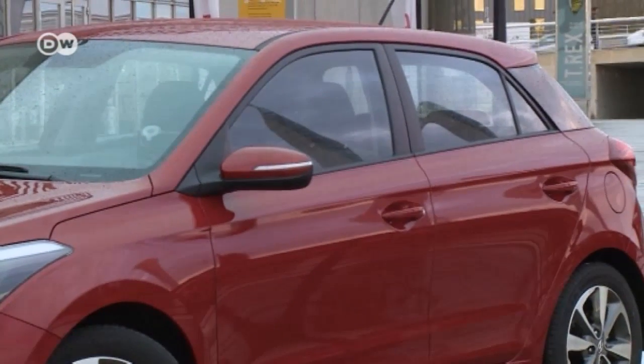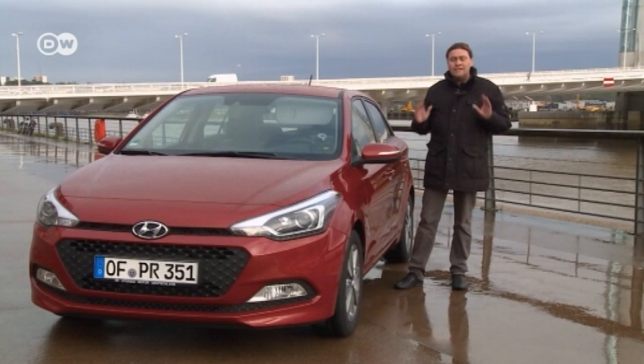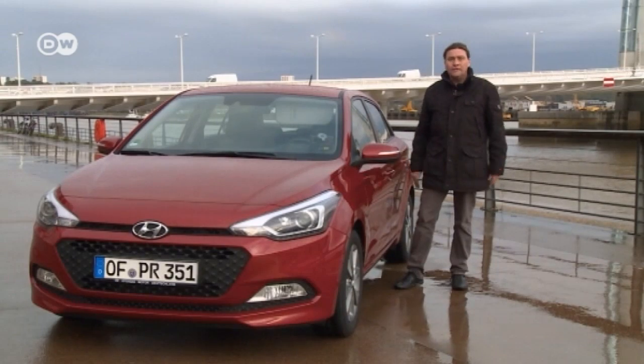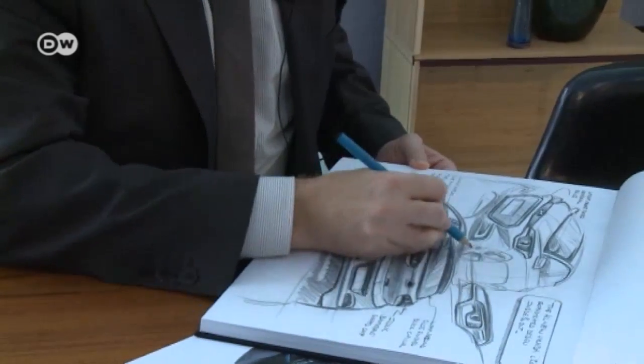The A-pillar in the new Hyundai i20 is thinner and shorter. That allows for a larger field of vision and greater visibility at intersections and when manoeuvring in tight spaces. Thomas Bürkler, who used to work for BMW, was in charge of the design.